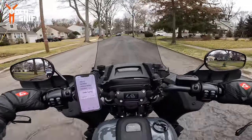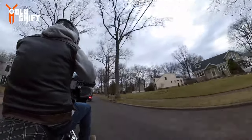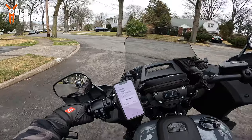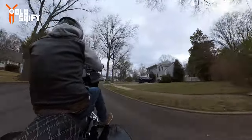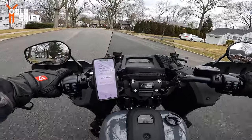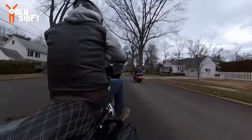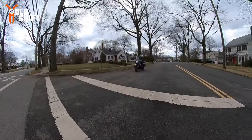So let's talk about the difference between my Low Rider ST and my touring model. I'll just call it touring model because it applies to the Electra Glide, Street Glide, Road Glide, pretty much. First and most significant, all the things on this list are important.